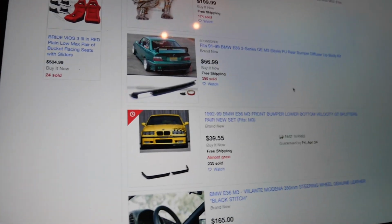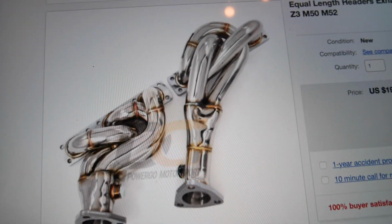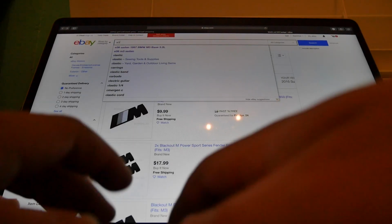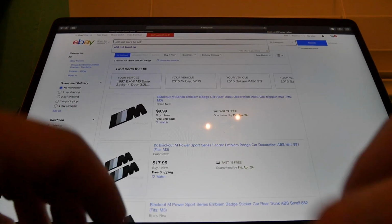Blech. Nothing like eBay. Cheap car gets cheap parts. I know, I was looking at these headers and they look pretty dope, but what's the point of getting headers if we may be going turbo? E36 M3 front lip splitter.